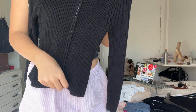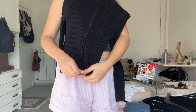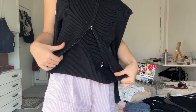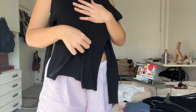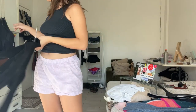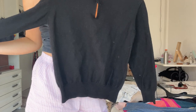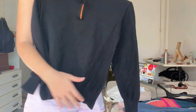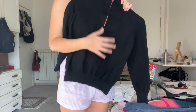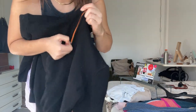Cardigan. It's kind of cute because, like the white one I showed you before, it can be open at the bottom, so I think I'm gonna keep this. Oh, that one is thrifted. This one is thrifted as well. It's too small for me actually, so I think I'm gonna sell it. Black zipped sweater, which is very cute, so I'm so sad it's too small for me.